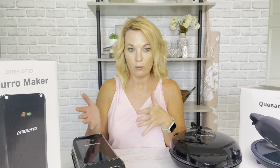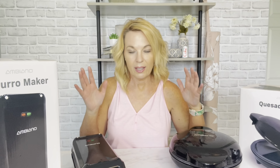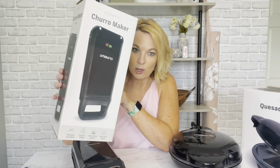In the aisle, you have the right side and the left side, but the right side is all the new stuff that's come in for that week. And then it gets replaced. They move it over, and some of the times they mark it down. As time goes by, they mark it down on the left side. So 2 things I wanted to try: the quesadilla maker and a churro maker.